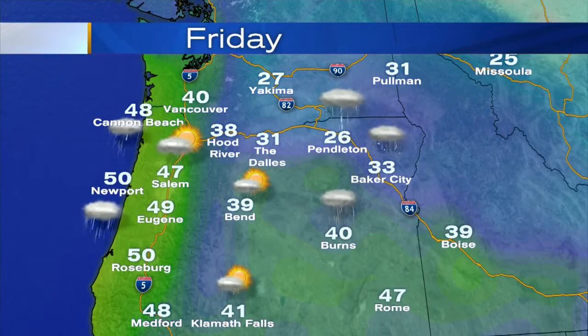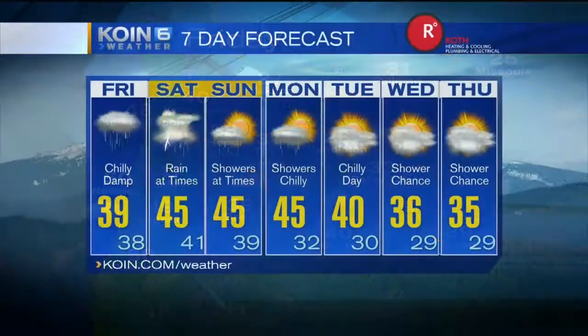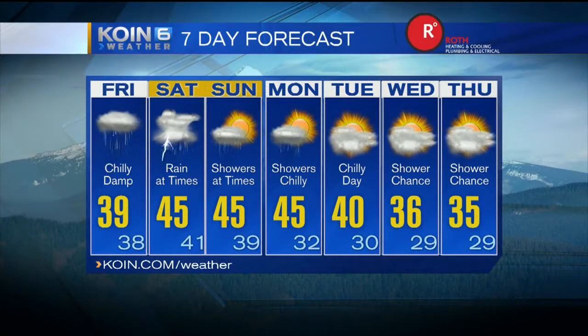Here's a look at your forecast for your Friday. Temperatures go back into the 40s, so it'll be much milder tomorrow. Upper 30s in Bend, but out towards Hood River and The Dalles, it's going to take a little longer to thaw out. And as you head out east on I-84, it is going to stay very tricky for travel with more snow in the forecast out east. 7-day forecast, showers at times on Saturday and Sunday, but chilly shower activity. And then as we go into the middle part of next week, watching for another cold blast with temperatures back in the mid-30s and maybe some wintry precip with that too.